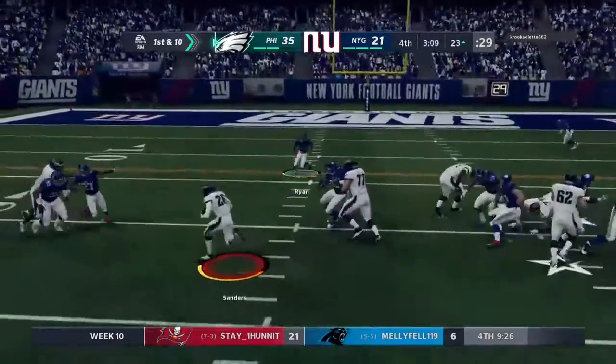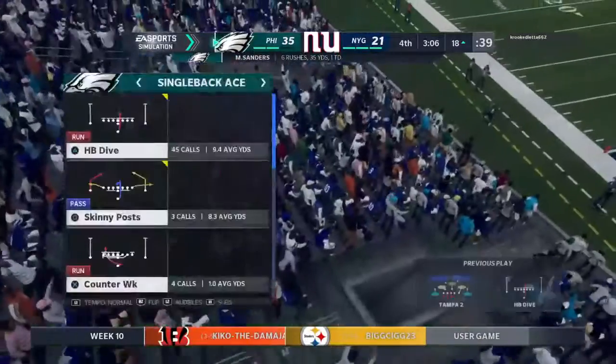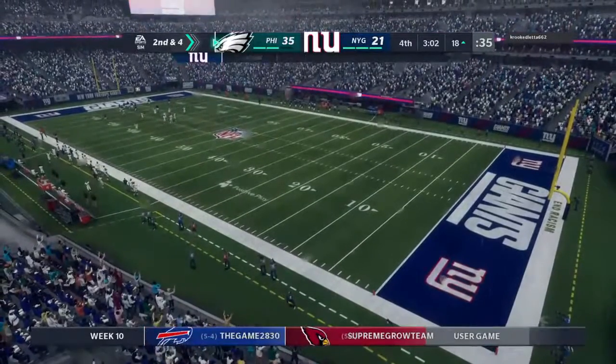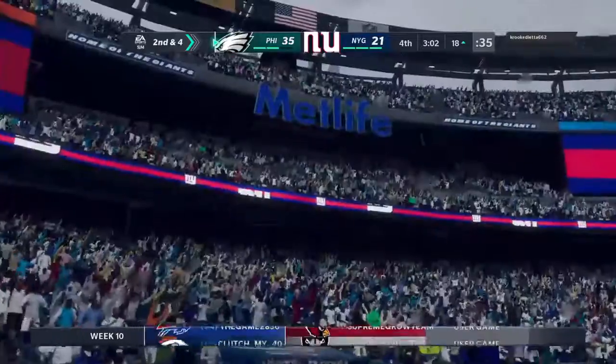On 1st and 10, it's Sanders. And he's able to work free for about 6 down to the 18. Sanders, the Eagle ball carrier. Able to stay in bounds, so the clock keeps rolling. And this defense right now backed up in the red zone. Another touchdown, it's over. They've got to stand tall quickly. Been in this spot before.